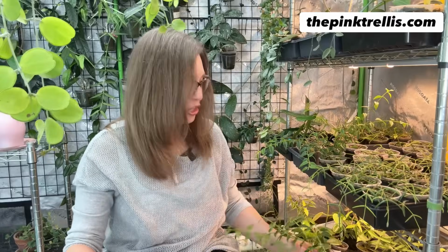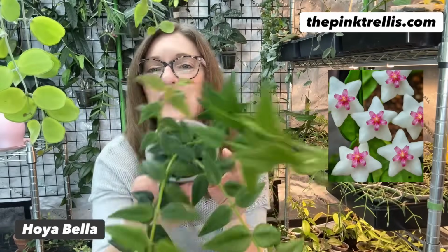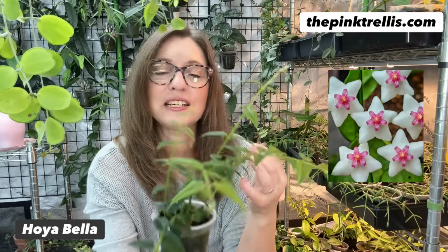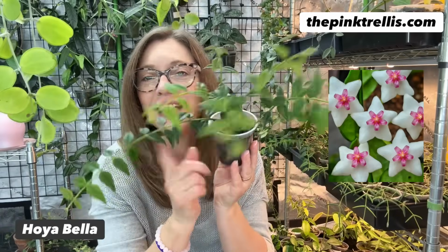I have a huge Hoya Bella. So cute. A small leafer, another small leafer, but very full. It gets real bushy, and it's a really nice one. Hoya Bella. The OG plain green Hoya Bella. We saw the variegated version. Here is the regular version, Hoya Bella in the shop.